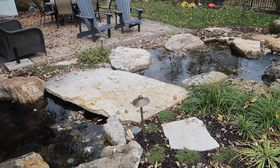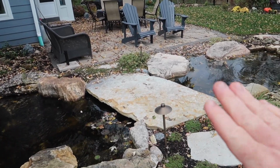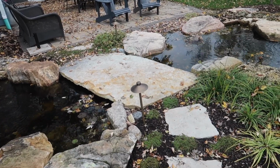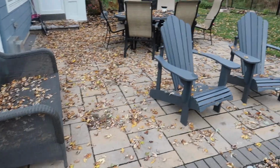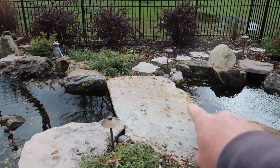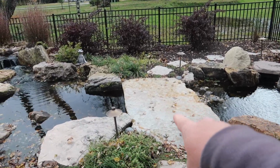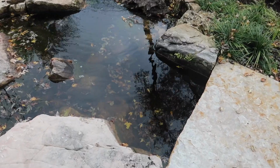When we do bridges, often, if you haven't noticed this, we love doing big slabs of stone rather than the big arched wooden bridge. Just a big, big piece of rock here. And what a cool rock. Love the way this looks. I was talking with her not too long ago, and she said her favorite part of this rock is that in the summer it heats up just a little bit and the dog just loves laying on it. I can see whether you're a dog or a kid, laying in there and looking down into the water. You can see some of the leaves that come in here.